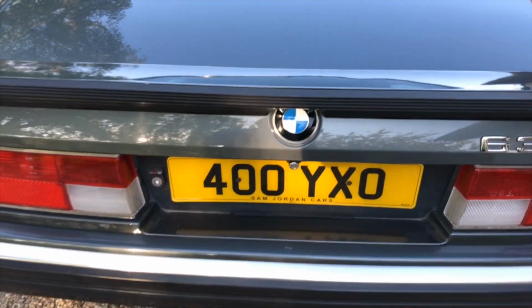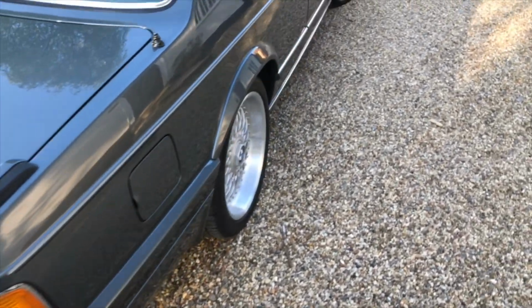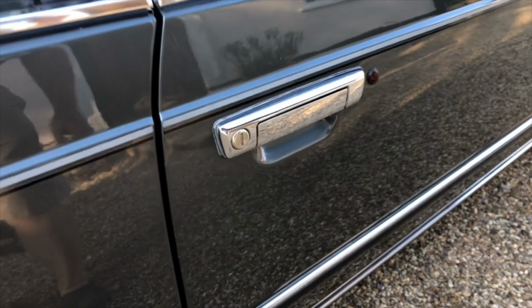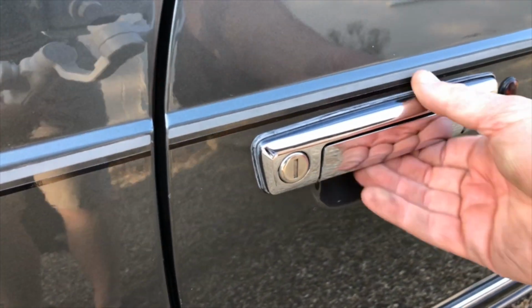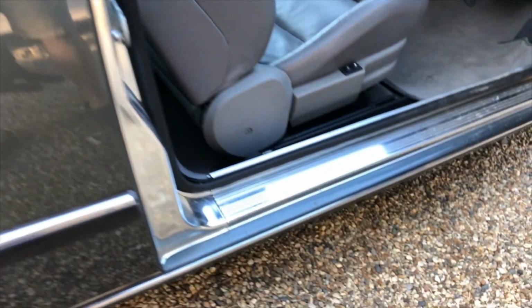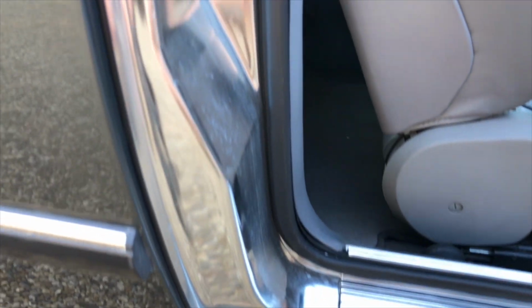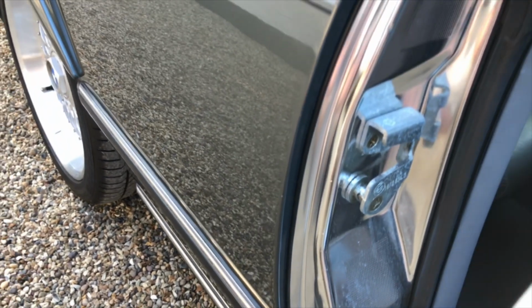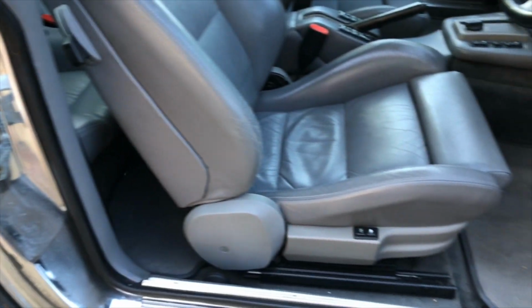Again, typical BMW quality, shuts with a nice reassuring thud. So moving on to the interior. Just before I show you the interior, I must point out the lovely chrome door handles, which are sort of solid metal. Got a nice solid feel to them. And check out all the more, I don't know if this is aluminium or stainless steel, but look at the door entry strips. Now, this car is a 1989, so this is from the very last year of production, and this is called a Highline.